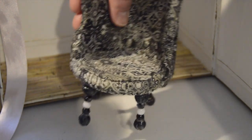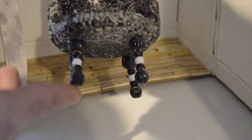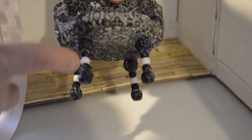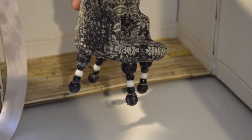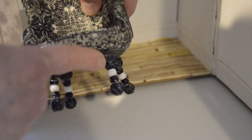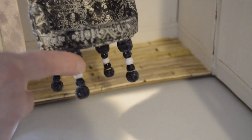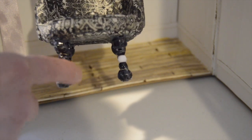For the legs, I did a combination of wood dowel with wood beads on this side, and then plastic pony beads in the middle because the legs were so long. And then hot glued onto here. I did purposely put hot glue all the way down the legs. I wanted to give it like an old antique chair look that had been stored too long in the attic.